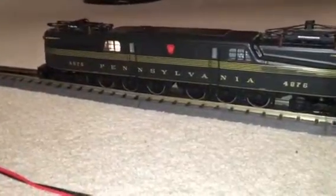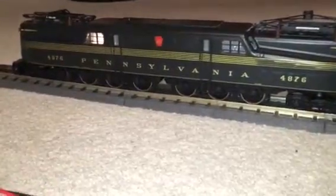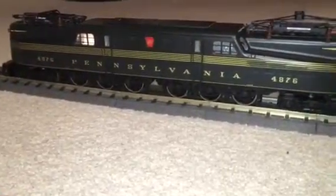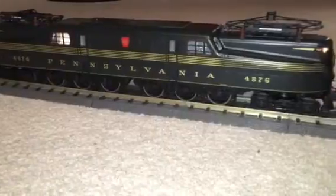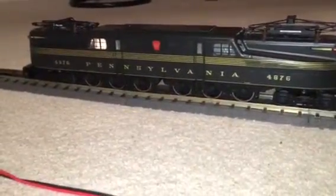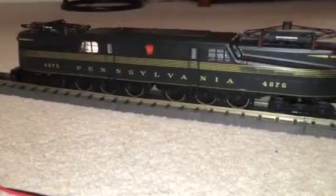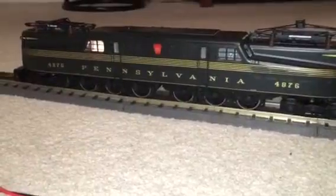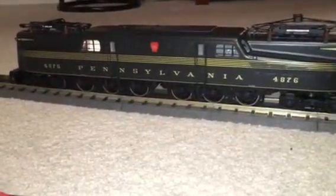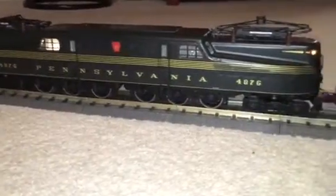This GG1 is actually not really a good match for this set. It has Clarendon lettering, whereas this Fleet of Modernism used Futura lettering. So when the Vision Line Raymond Loewy GG1 comes out, the number 4800, that will be the engine to pull this train. 4876 has a really interesting story that goes with it though, so look it up, Wikipedia it if you don't already know the story.